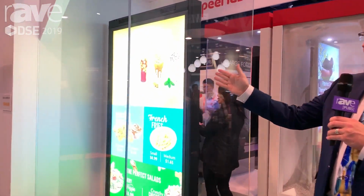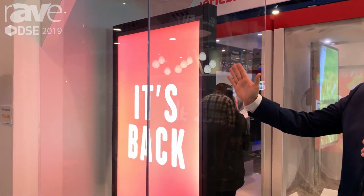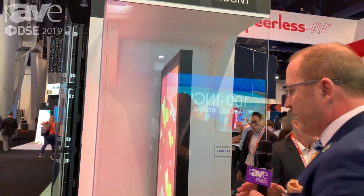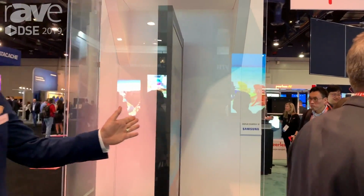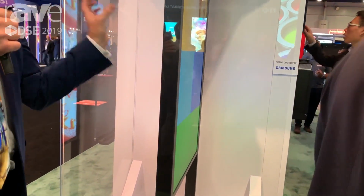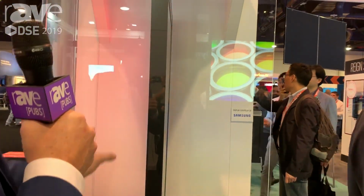What we're highlighting here is an in-window solution for Samsung's brand new dual-sided indoor display that has a high-bright, high-temp display on the outer-facing window and then an indoor lower-bright display on the inside. What is really unique about this is how thin it is, and it has built-in media player capabilities into it.